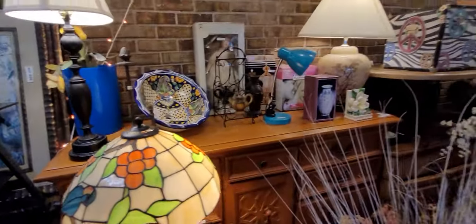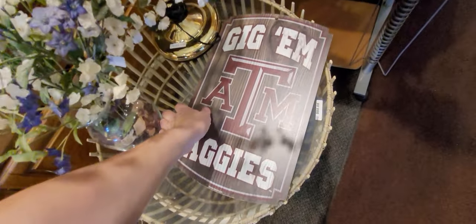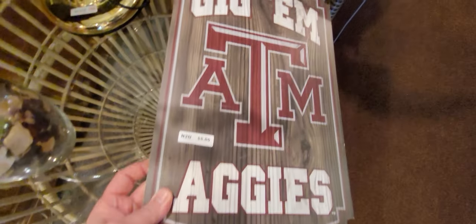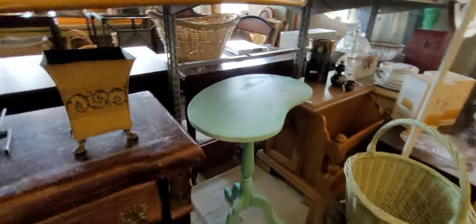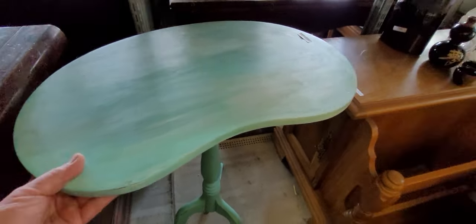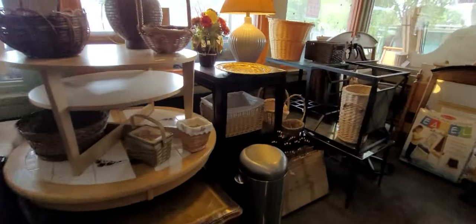$50. See, even Florida says it. Love this kidney-shaped table. $30, I would have bought that for the Airbnb also. Love cute tables and lamps.